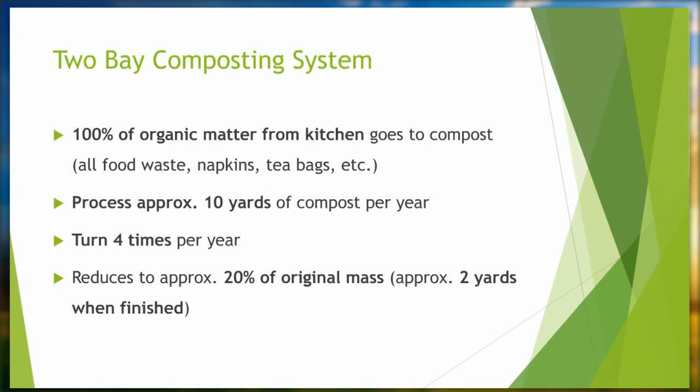Yeah, definitely. So I think one thing's very apparent. Our presenters are very well educated and have a lot of information and ideas when it comes to compost.